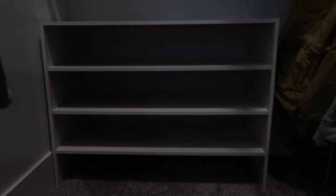So this is cute. This probably could fit like 3, 6, 9, 12 pairs. Oh, and at the top, maybe I can put bags at the top of here. Or my sunglasses.